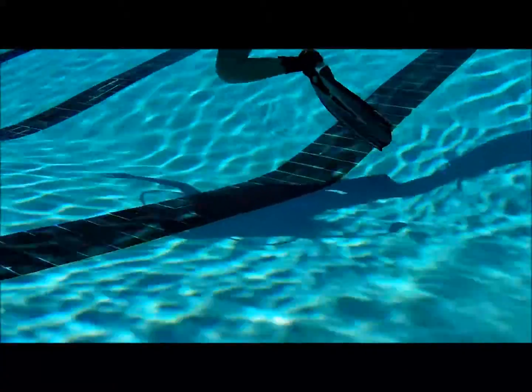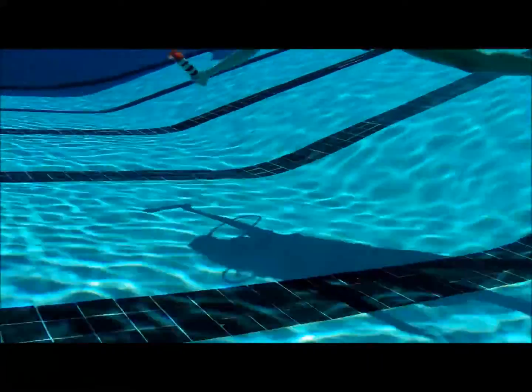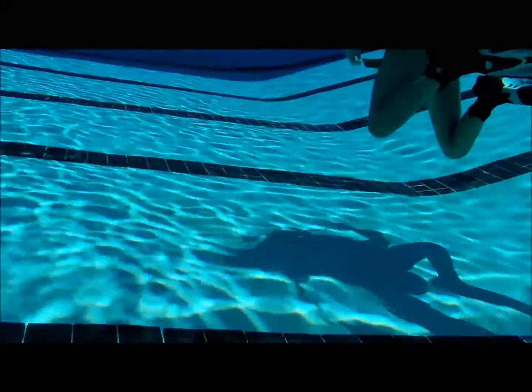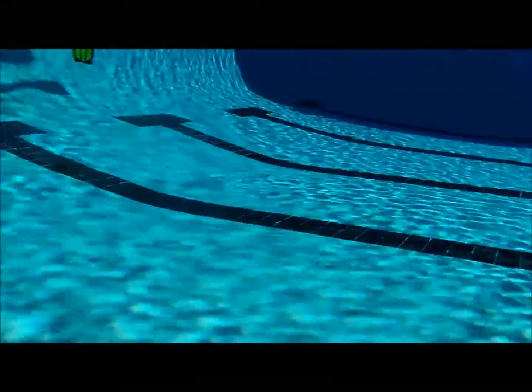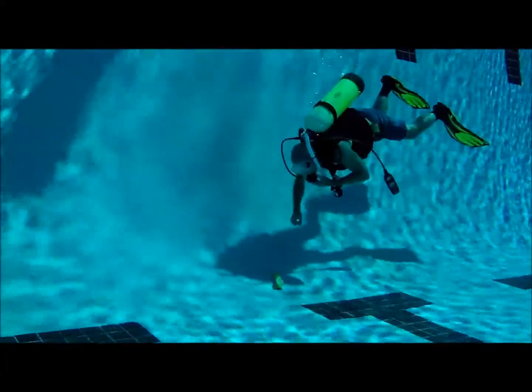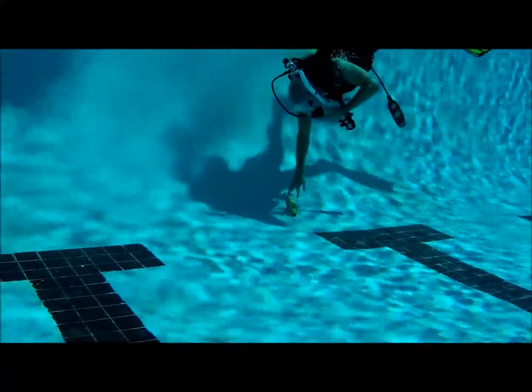The pool was exceptionally clean this spring. The days were sunny, and I was really attracted to the shadows. Watch Greg's shadow, and notice that even his bubbles cast a shadow.